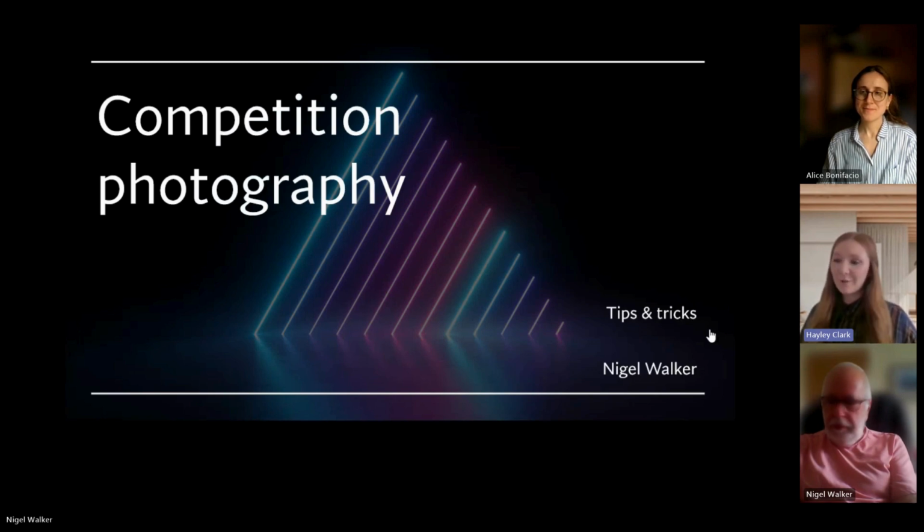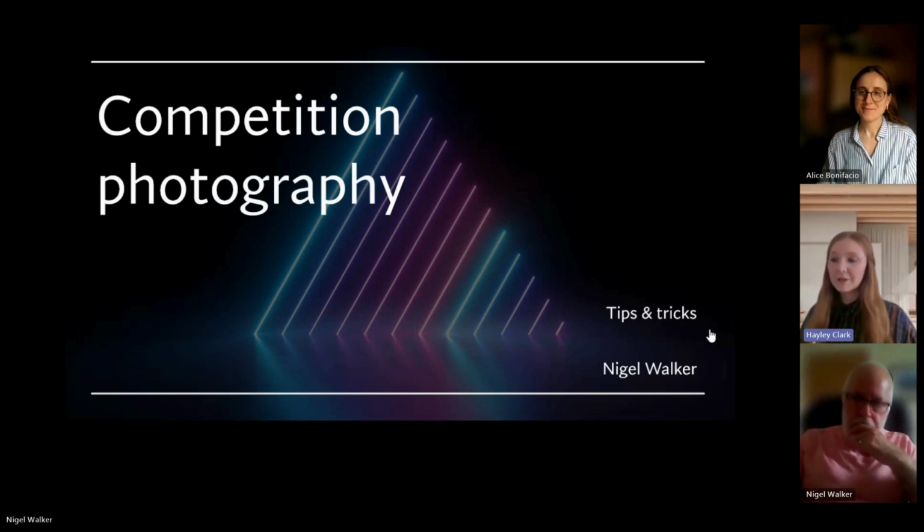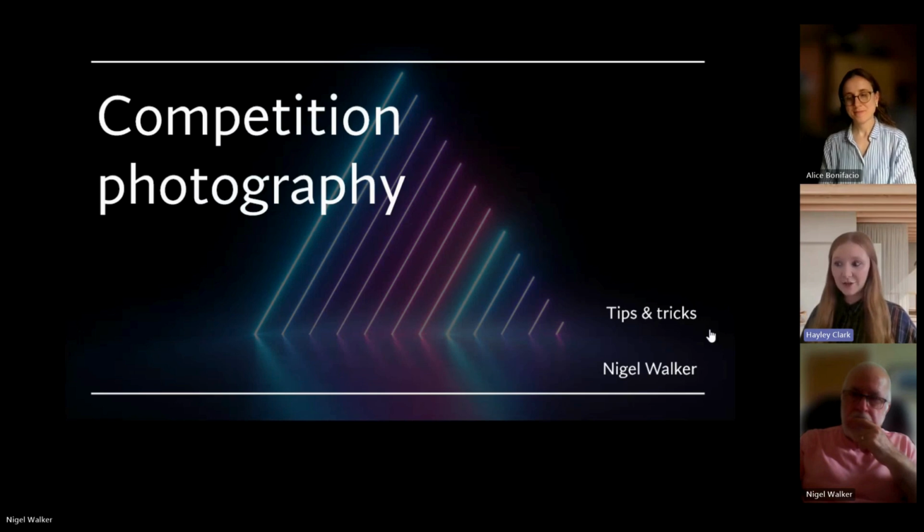So this competition is all about nature, and we are looking for photographs that depict one of the following habitat types. So woodland, water and wetland, urban nature, grassland, coast, large landscape, which can include multiple habitats, and people in nature. So the competition is open to all ages, with 2 age categories for each habitat, so under 18s and 18 plus.